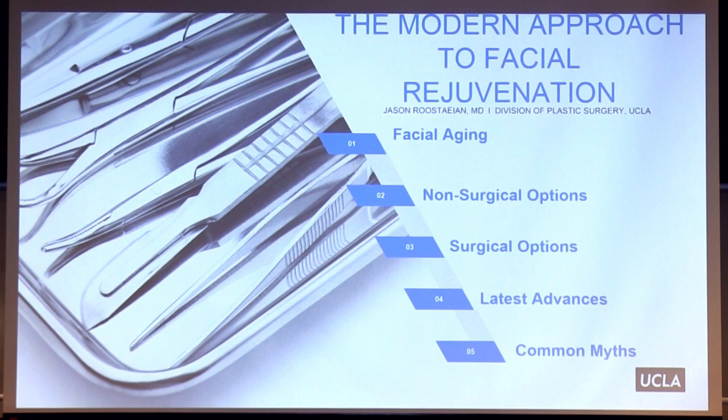There's a lot of advances more recently that I think it's important to touch on. Some of them, more or less proven than others, but I'll go over that. And lastly, there's a lot of myths out there that patients have, so I think it'll be important to address that for you guys. As far as questions, if you guys have any questions, I'm okay with you raising your hand throughout the lecture. I like it to be interactive, so feel free to chime in, and if you have any questions, I'm happy to try to answer them.